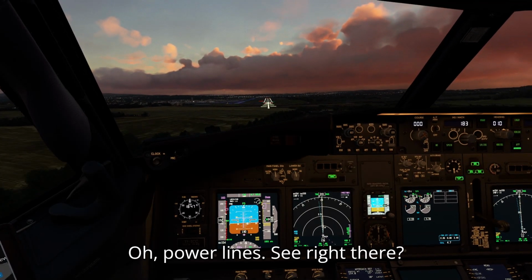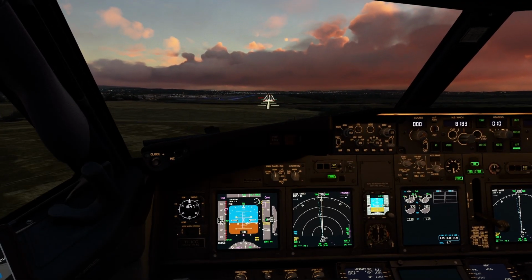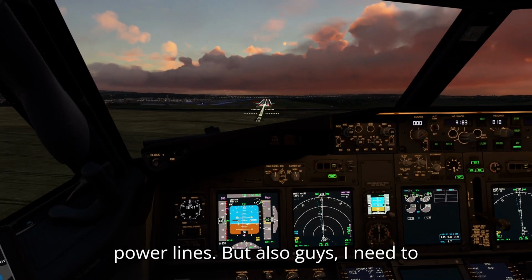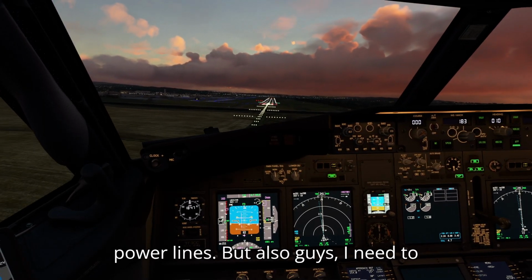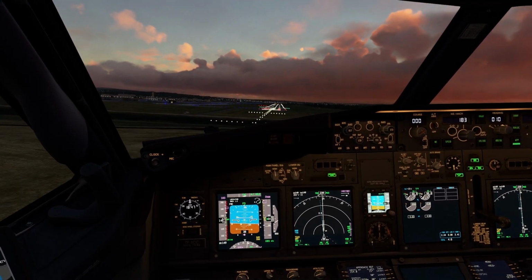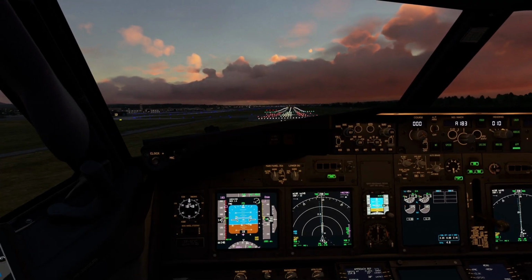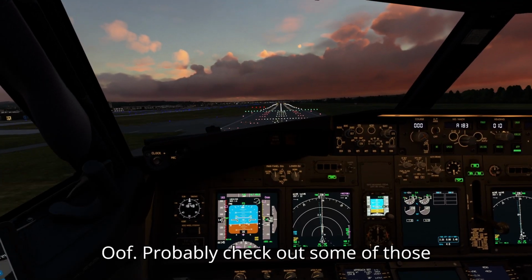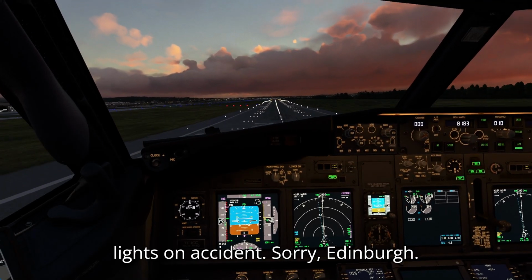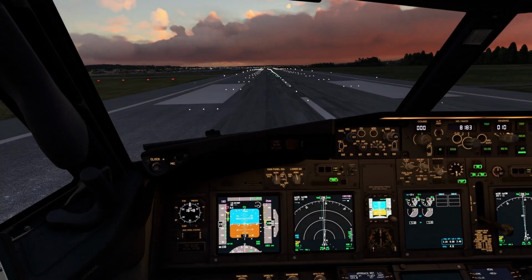Ooh, power lines. See right there? High tension power lines. But also, guys, I need to be slow on this runway. It's 8,000 feet. Airspeed low. Oof. Probably took out some of those lights on accident. Sorry, Edinburgh. Oh, that was not pretty.